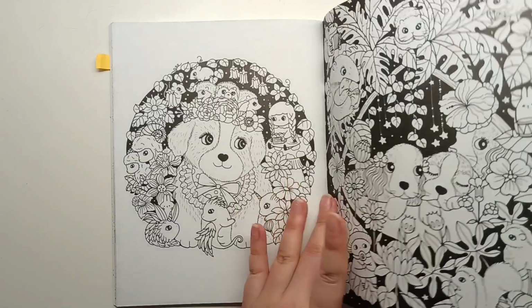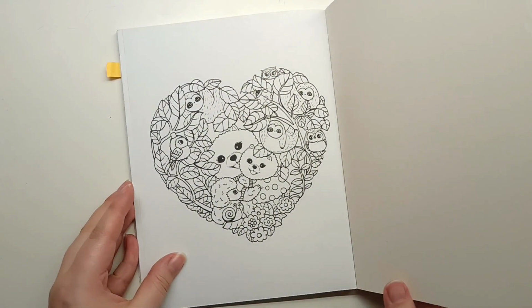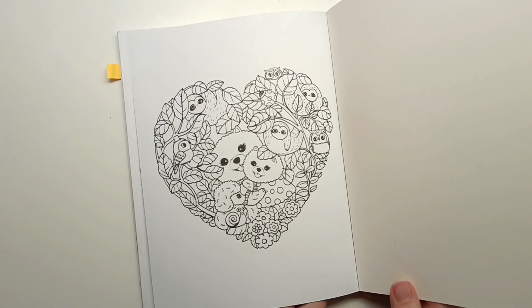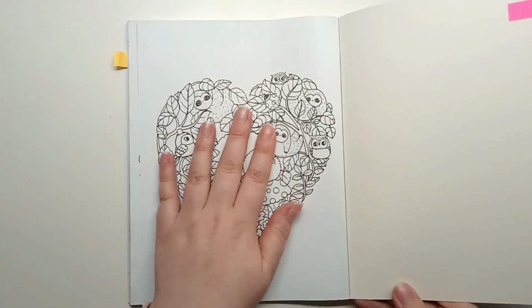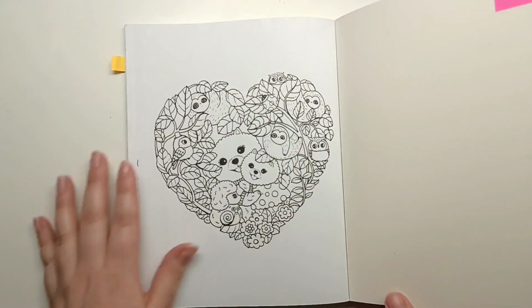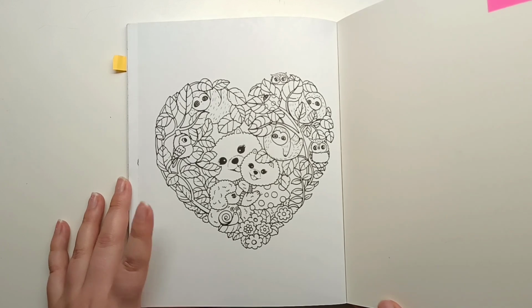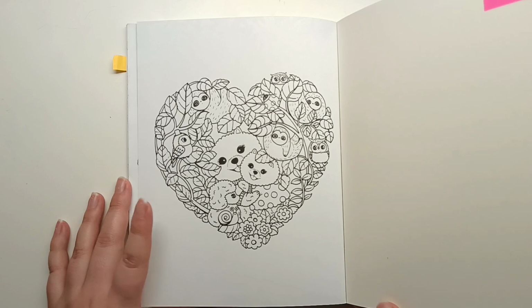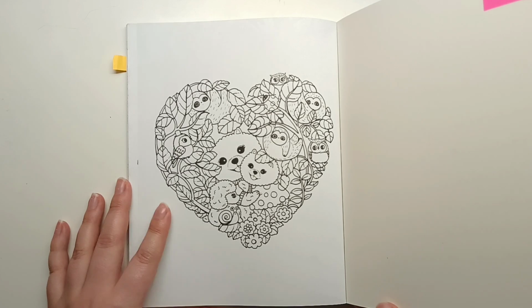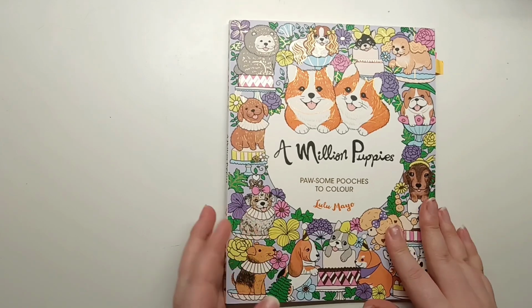This is the very last page of the book, and with the binding it's going to be a bit tricky to colour on. I might need to put another Lulu May book underneath to colour it on because it's glued here. You can't get it flat in the corner, and I don't want to poke a hole or anything in the page. I have no idea what colour scheme I want to do for this. I may need to look up some inspiration photos, find a colour palette. I'm not sure yet, but that would be my first page done in A Million Puppies, so definitely want to get this done.